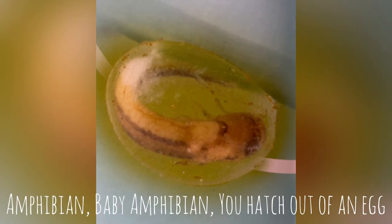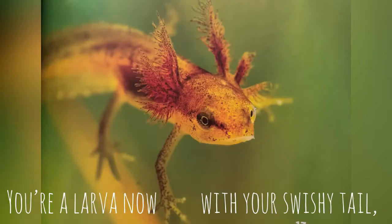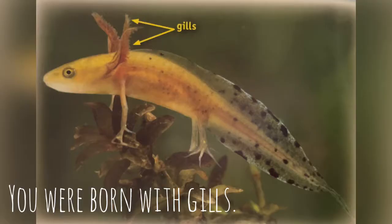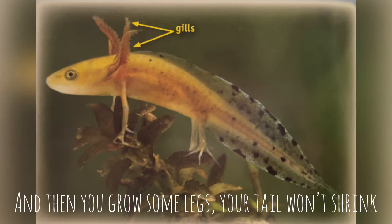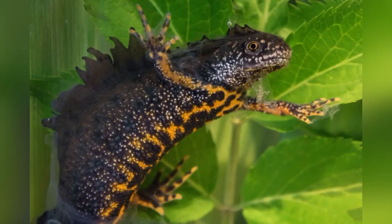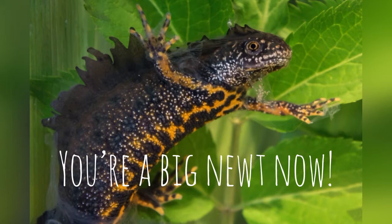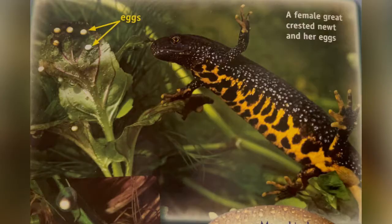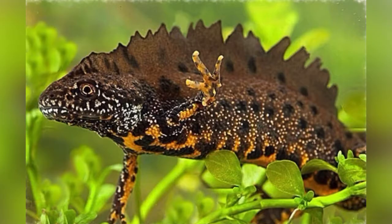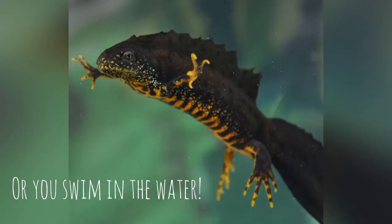Amphibian, baby amphibian, you hatch out of an egg. You're a larva now with your swishy tail. You were born with gills. And then you grow some legs. Your tail won't shrink as the larva grows. The gills will shrink. You develop lungs. You're a big newt now. Amphibian, amphibian. You're a great crested newt. Now you walk on land or you swim in the water. You're a big newt now.